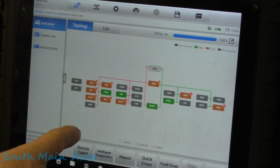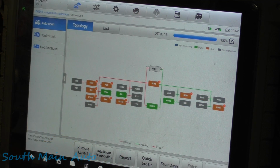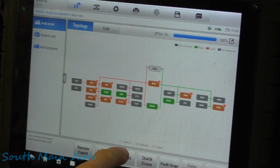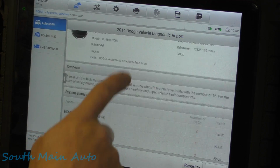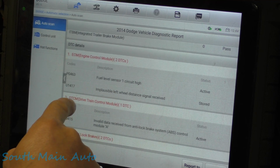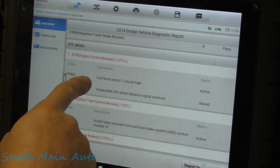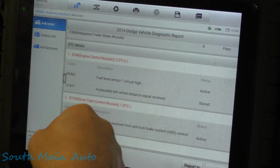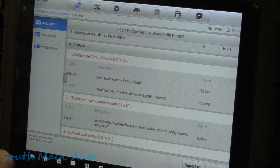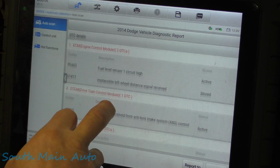Threw the scan tool on it, and it looks like we have a ton of codes in here. It looks like the radio, restraints, HVAC, about the only things that don't have codes. We're just concerned with the engine codes. And we have a 463 fuel level sensor high, so that tells me that it's probably open circuited. He said he already threw a fuel pump at it, but it didn't stick, I guess.